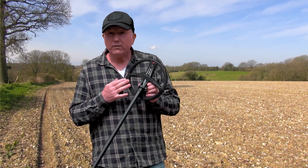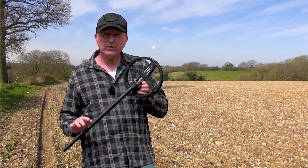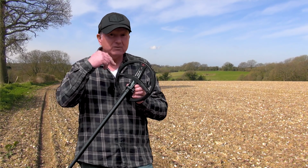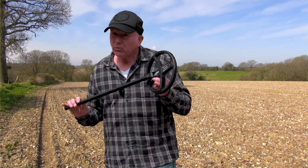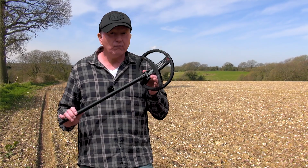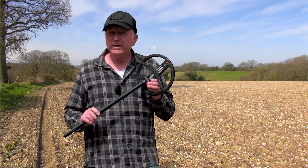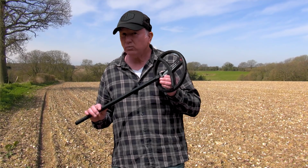The X35 coils have got the mid-range frequencies touching on a higher frequency, but I'd say its specialist frequency is the low frequency, the 4 kilohertz. Now, you're really only going to use the 4 kilohertz when you're searching for a specific target. And also I've found the lower frequencies work really well using the Deus in the all metal mode.